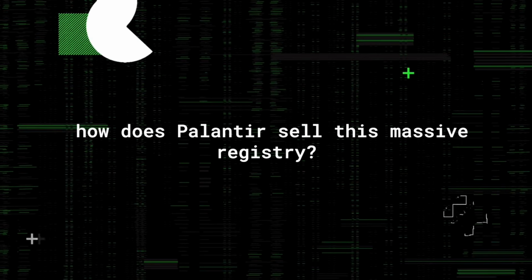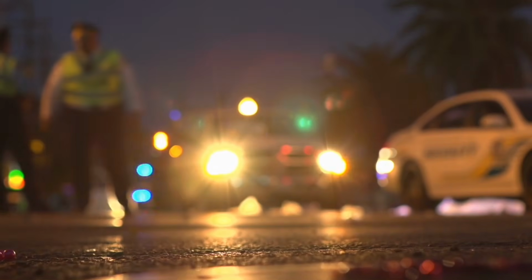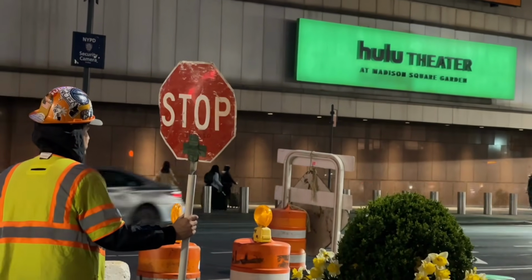So how does Palantir sell this massive registry? Here's the dirty secret behind all the talk of national security and fraud prevention. It's not actually about stopping crime. It's about sorting every single person into boxes of who's safe, who's a potential suspect, and who's expendable to the state. Palantir sells itself as a neutral information sharing platform, and they pitch it like fixing DMV lines or filling potholes in the streets.